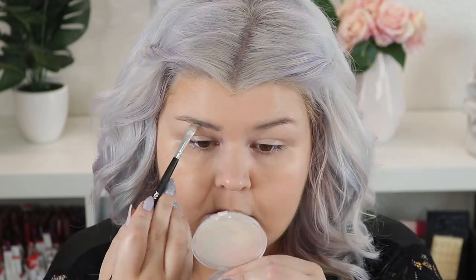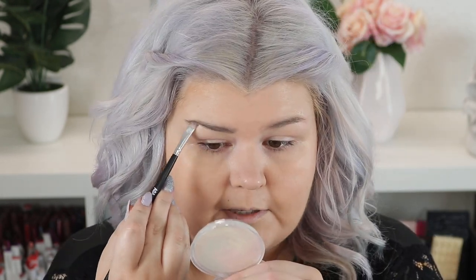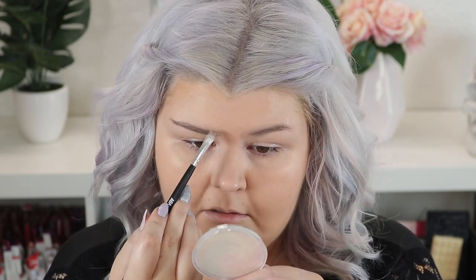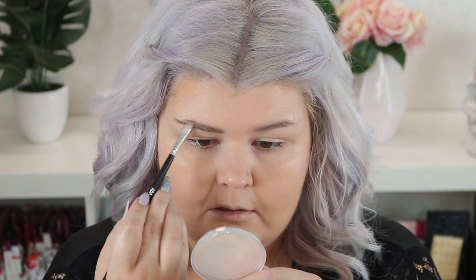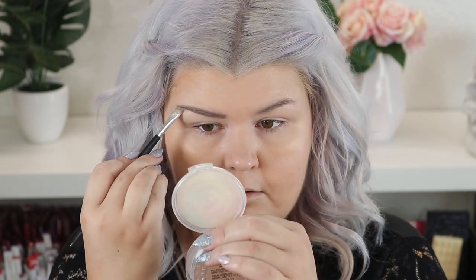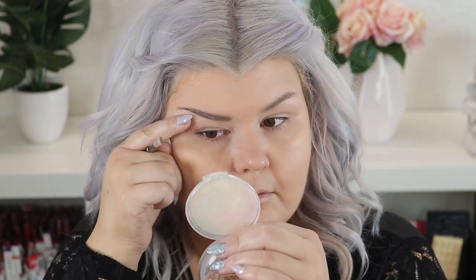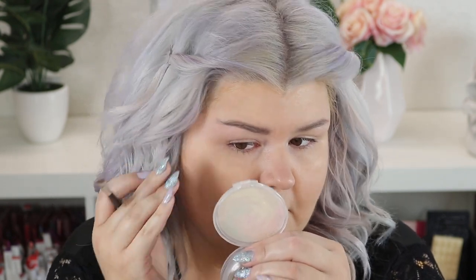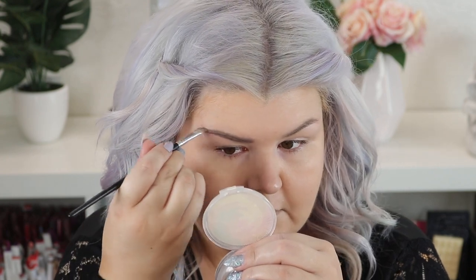I'm just gonna use my AOA E114. And I will go back and clean them up. So if this is a little messy, it's fine. I think if I clean that up with my concealer, it'll be golden. I'm just gonna look a little crazy right now. The whole point is to like pull your eyes up. They're really dark right now, but we'll see.